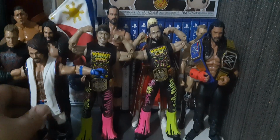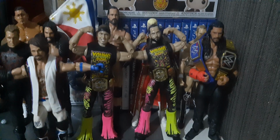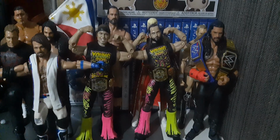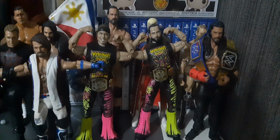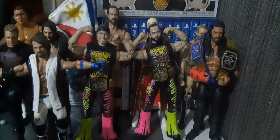And the next one, I was supposed to be getting the AEW Chris Jericho with the AEW World Title. I ended up backing out of it because I saw a post in Marketplace selling it for dirt cheap, but as of now, I haven't gotten it. During that time, I thought I was going to save some money. So I was supposed to head out, and then I saw this figure.